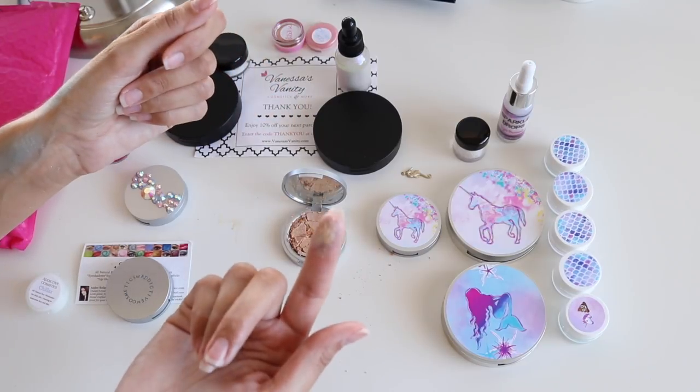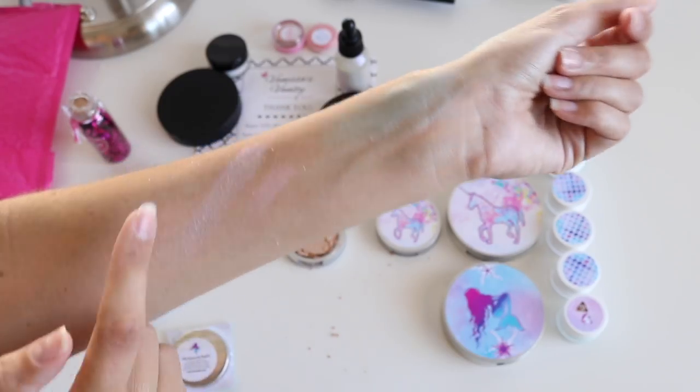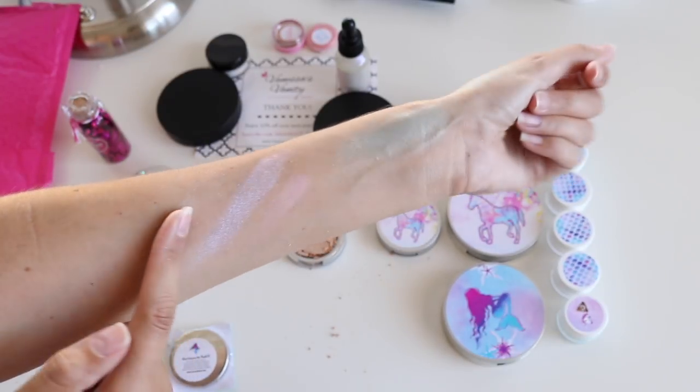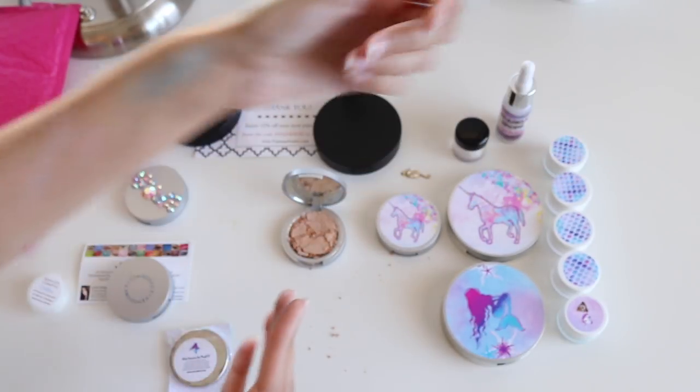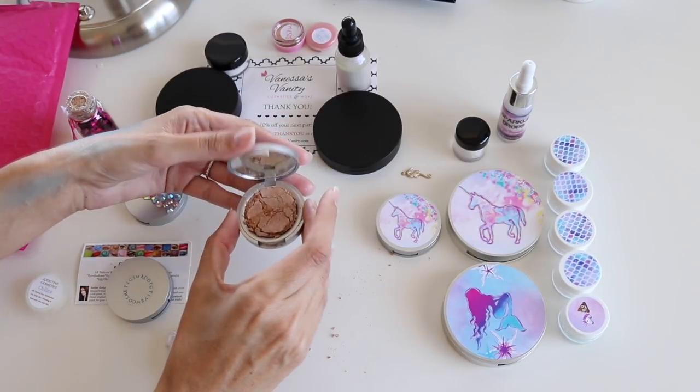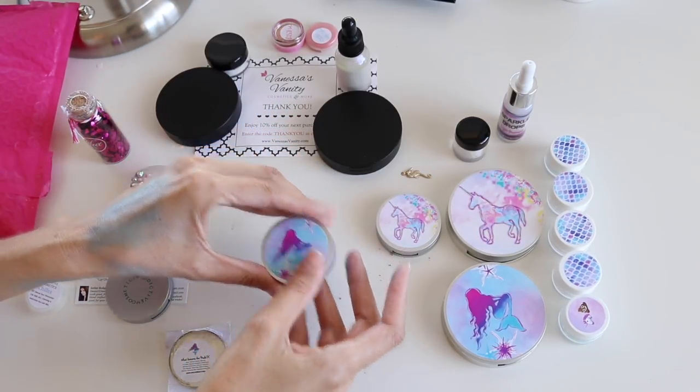The color is called Icing on the Cake. So the color is kind of an icy, shimmery, pretty lavender blue. I don't know if that's gonna come up. It looks a little more white on camera right now, but it is a really pretty color. Too bad that it broke like that. Yeah, okay. We're just gonna go ahead and close that up and set that over there.